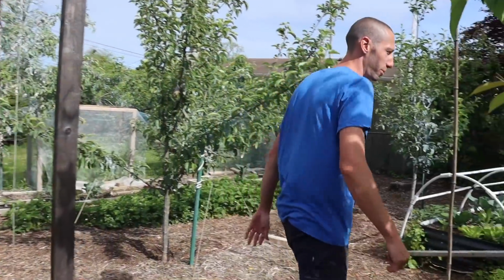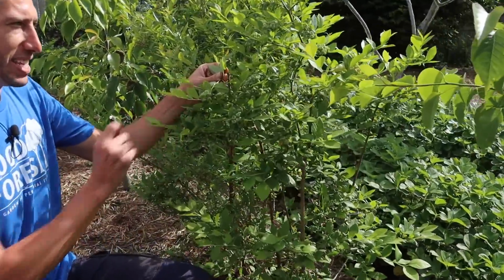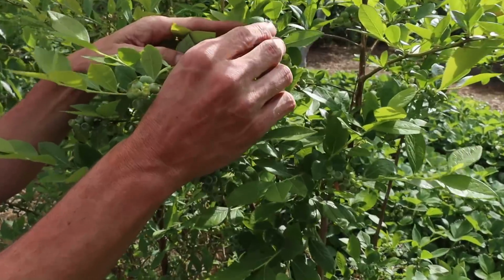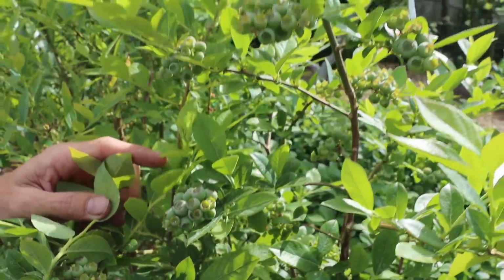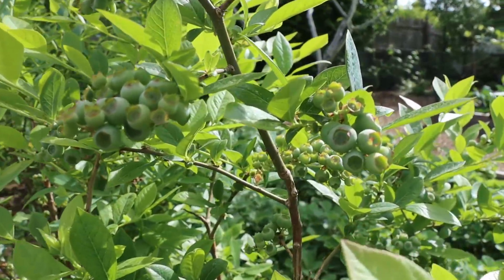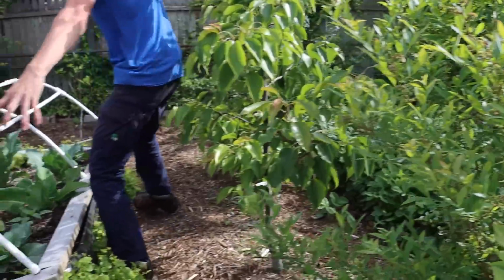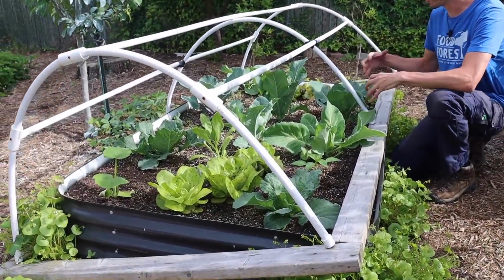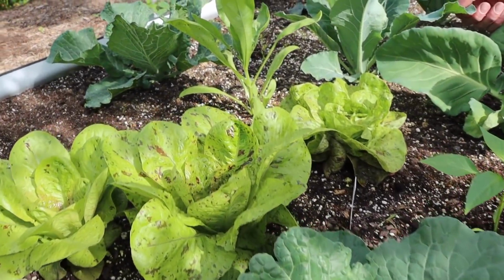Let me show you some of these blueberry plants though. Right next to our strawberries, let's take a peek at the blueberries. Swelling up a little more every single day. This is gonna be an absolute bumper crop when it comes to blueberries this year. Right over here, we've got another Birdie's raised bed. This one's bigger though, filled with our brassicas. They're really starting to grow beautifully now that we're getting some decent sun.